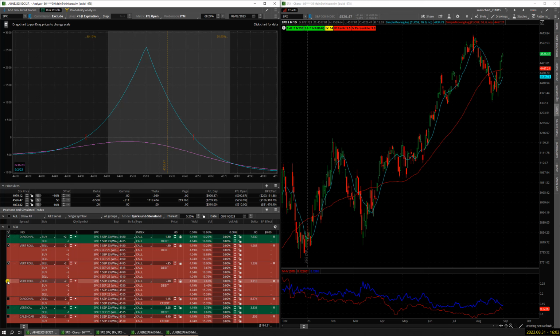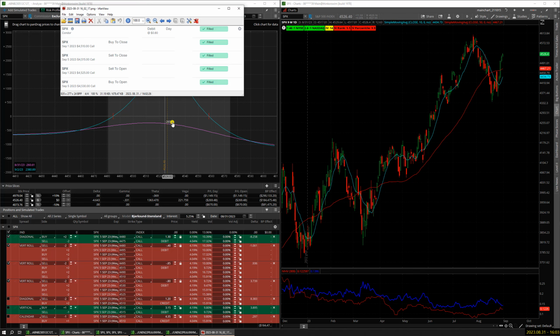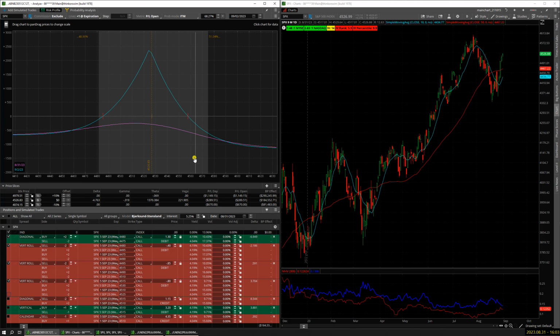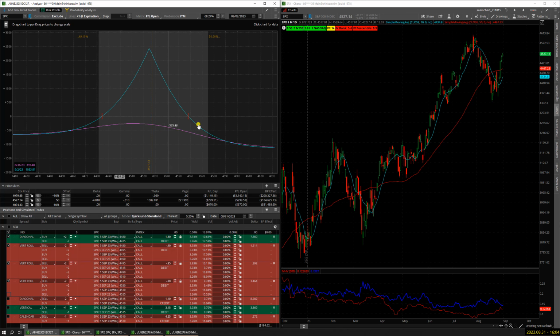Yesterday I did an adjustment that cost me $85. Today I did another one for $80. I rolled the 4,510 strike up to 4,525 and the 4,515 to 4,530. Here's a screenshot of the filled order at 0.8.